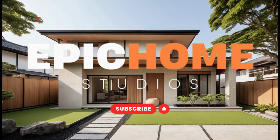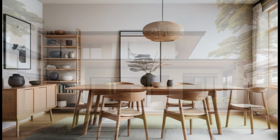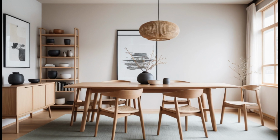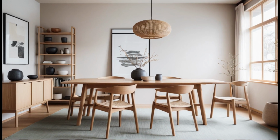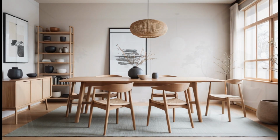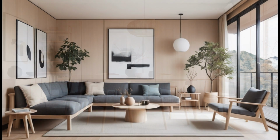Today we'll dive into Japandi, a stunning design trend that marries the minimalism of Scandinavian style with the timeless elegance of Japanese aesthetics. Stick around to discover how this fusion creates a home that's both functional and breathtakingly serene.